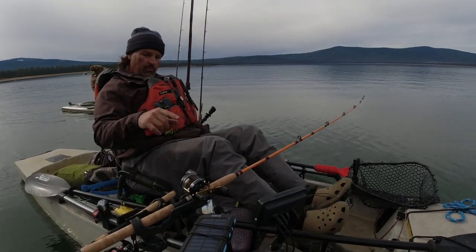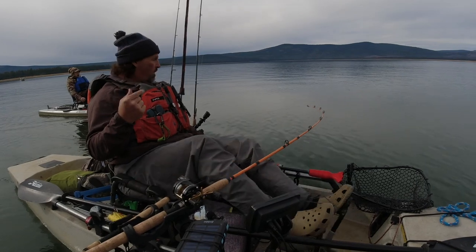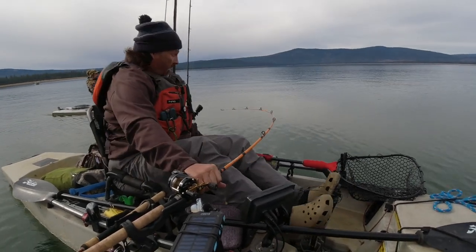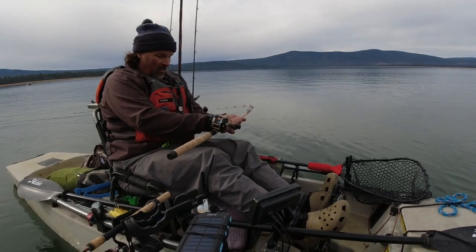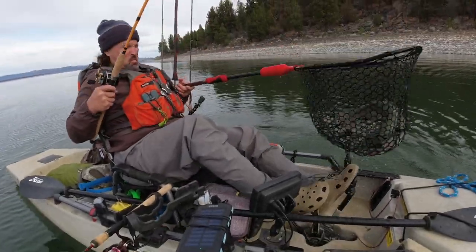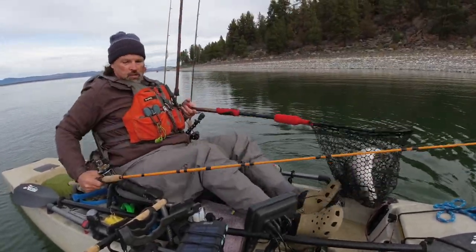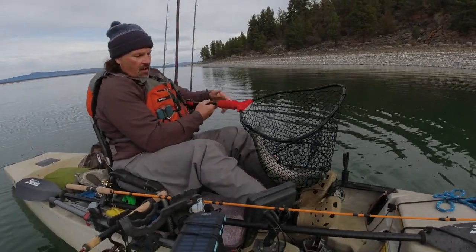When I get in front of these fish, I've had no problem hooking them on a small orange fly. Right there, fish on, right there. And in 23 feet of water, that was 12 feet down. Oh, right there. Look, broke him. Oh, that one's going home for dinner.